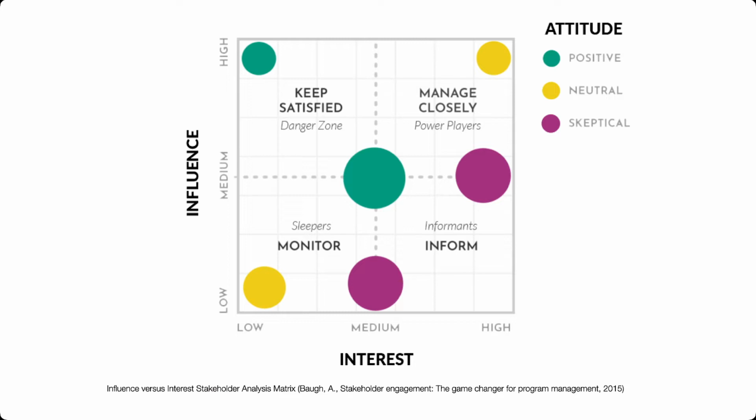But if you look at the lower left quadrant, which is the low influence and low interest, people tend to disregard these people because they think, oh, they have low influence and low interest, right? So these are the sleepers, right? So you may want to make information available to them, but compared to the others, you should not spend a lot of time on this group.